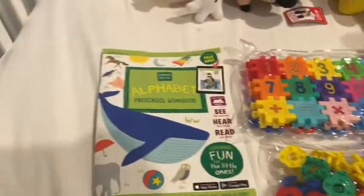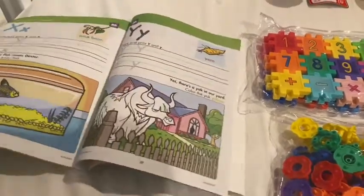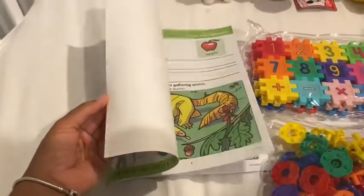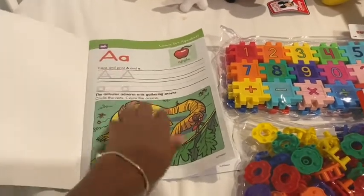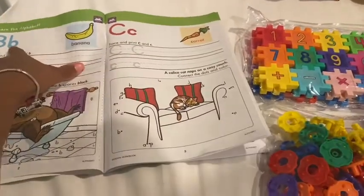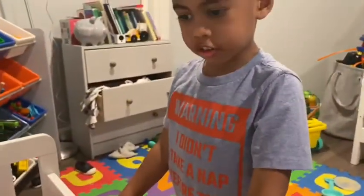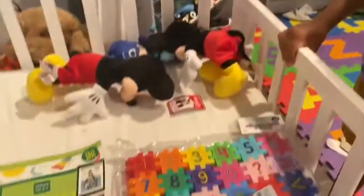Mom, can I play this? And this is an alphabet book for Liam. Like I said, we've been going over his alphabets. A is for apple. Good job. B is for bear. C is for cat. Good job. So this is another book that I got, and this was only $1.